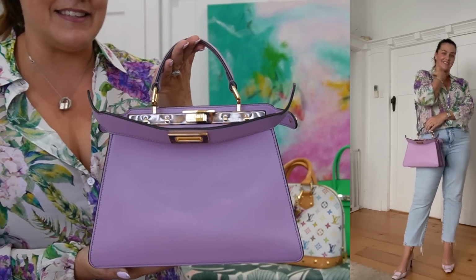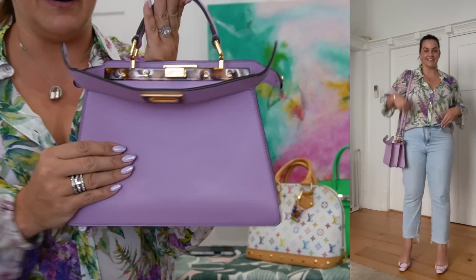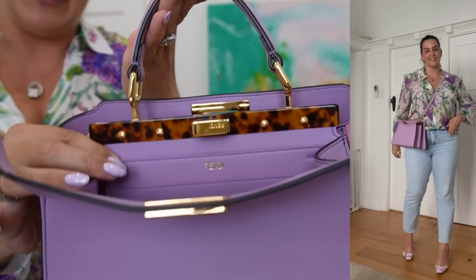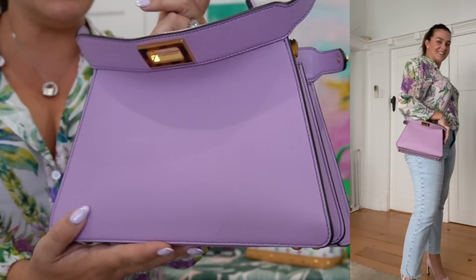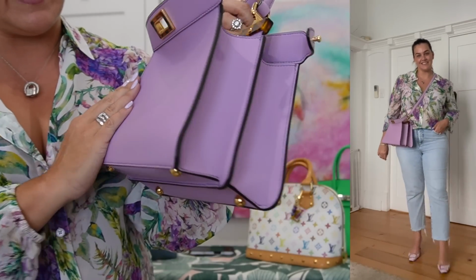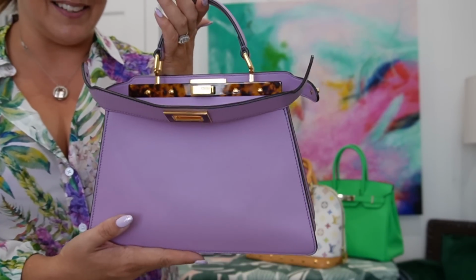What attracted me to this bag? Where do I even start? I love the color of this bag. I love the smile of this bag. I love the contrasting hardware of this bag, even if you don't have this bag. I typically don't buy smooth leather bags. Out of all of them, this is the only smooth leather bag. But for this color and the contrast of the hardware, I could accept that.